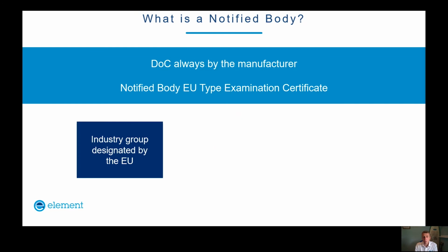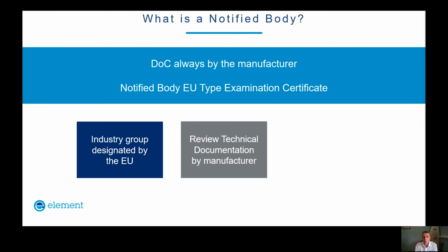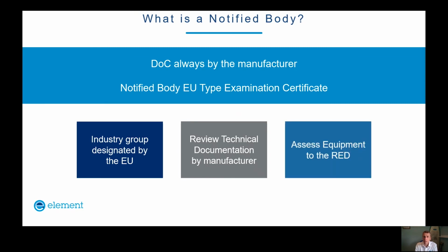Notified bodies are industry groups, often associated with a test lab, and they're designated by the EU. And our role is to review the radio equipment, or more specifically, to review the technical documentation of the radio equipment and decide if we think that equipment meets the essential requirements of the Radio Equipment Directive. If you fully applied harmonized standards for radio performance, you do not need the notified body certificate. If you have not fully applied harmonized standards for all of the radio aspects, then you do need a notified body certificate. But in all cases, the notified body certificate is available to you if you would like it.